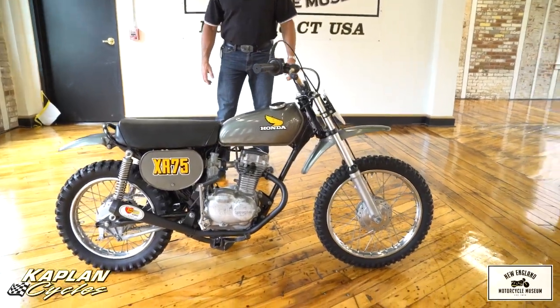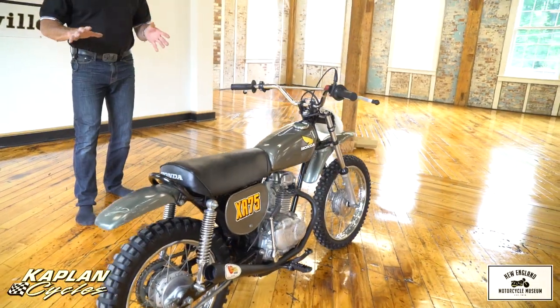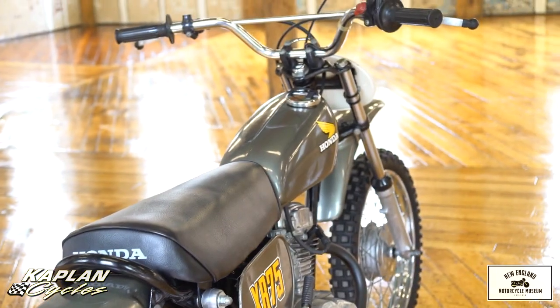Can you do a couple close-ups, a walk around on it? I know with your pictures, you did a lot of close-ups, but we paid a lot of attention to not messing with this bike. This is an original, unmolested bike, which you're not going to find.